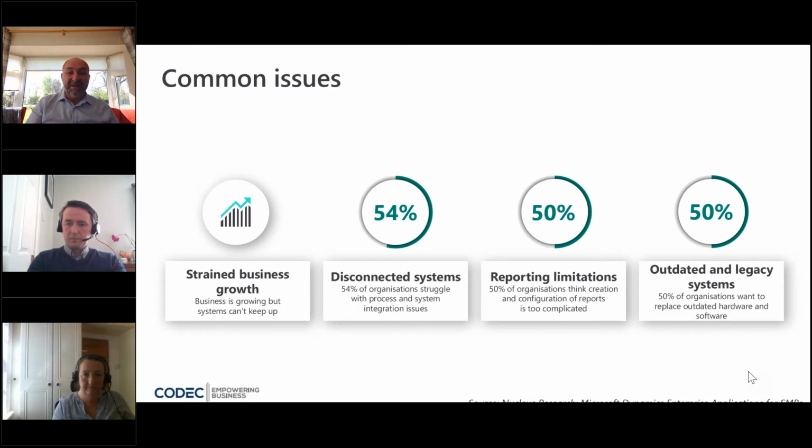Reporting limitations were cited by half of businesses. This is a major issue where the configuration of reports is too complicated. You can't connect from one system to another. Data is distributed, and this is a key issue for businesses. And probably the biggest one with Business Central Online, in comparison to previous systems, most legacy systems are on-prem. They don't have a roadmap that brings you onto online. They don't have a roadmap that's scalable. IT costs are a real concern for businesses. In half of businesses, they're worried about backups, they're worried about disaster recovery.